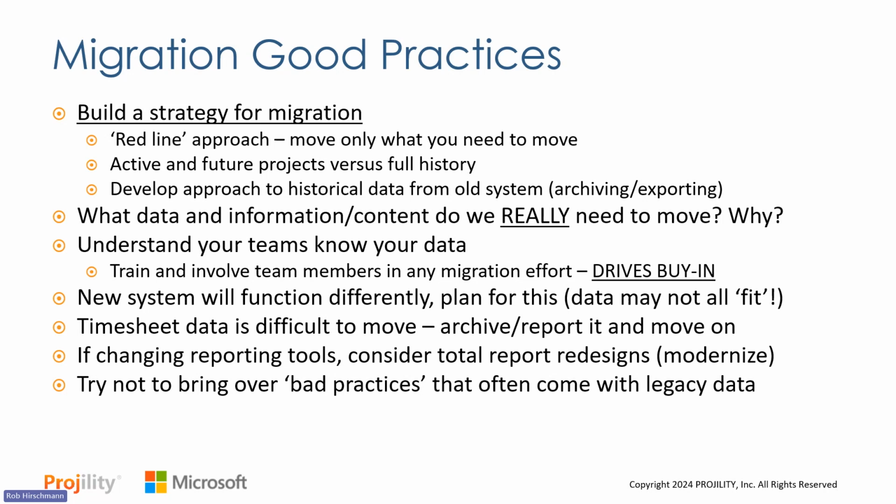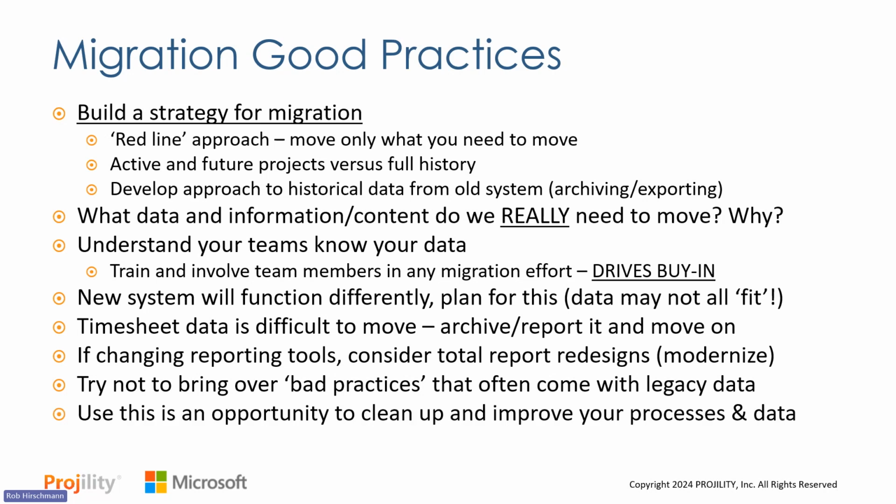So again, if you can leave data behind, a lot of times it can be good, and use that data to really inform where you're headed. And as part of any migration, we always have a phase where we actually look at the existing data and structures and come up with recommendations based on the requirements you have.